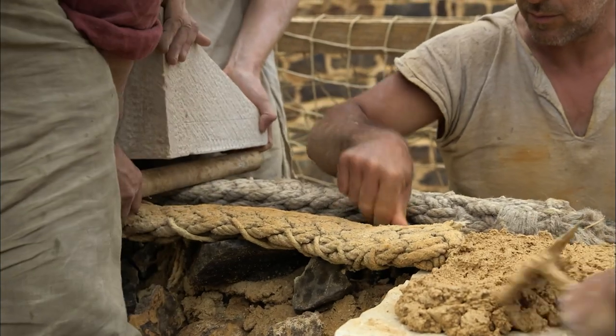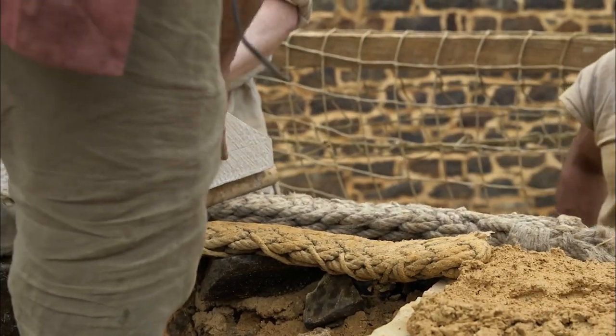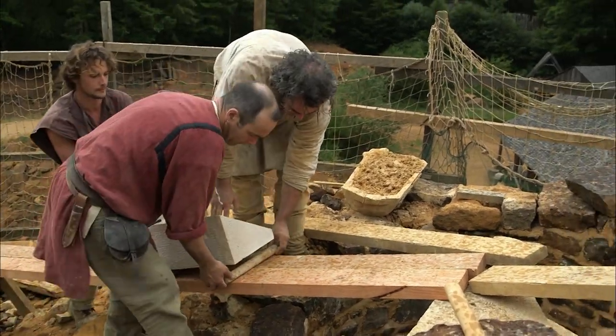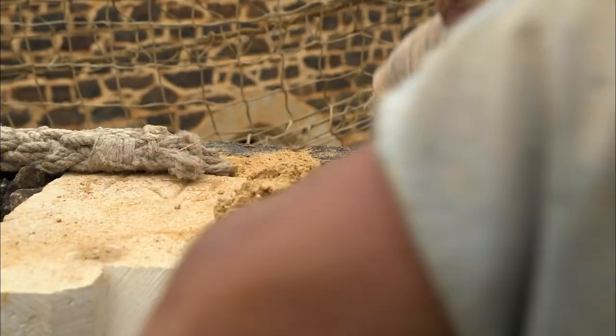Flat braided ropes, known as torche, are used to protect the stones during transit. And even the wooden rollers are specially shaped and smoothed, so they don't cause damage.